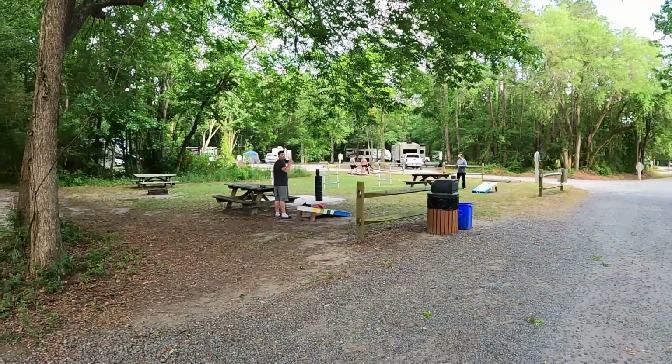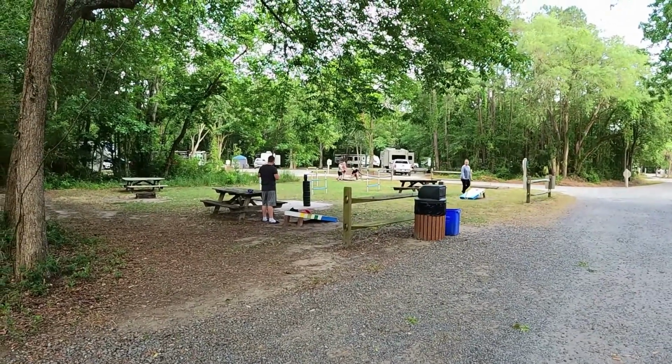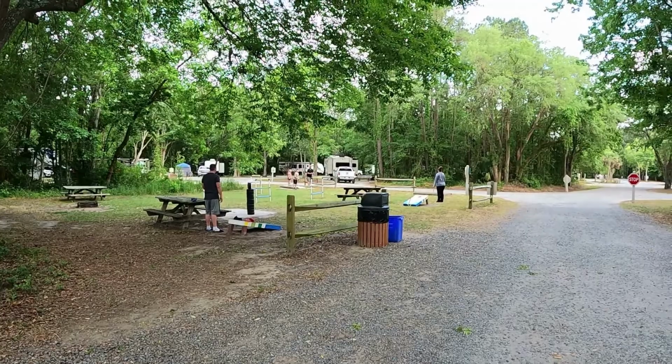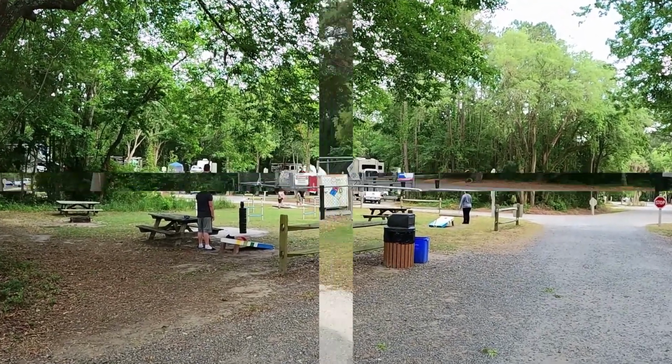And there is a little play area here. There's cornhole and horseshoes and some other games. I think you can get what you need probably from the camp store. So if you're into the yard games, lawn games, here you go.